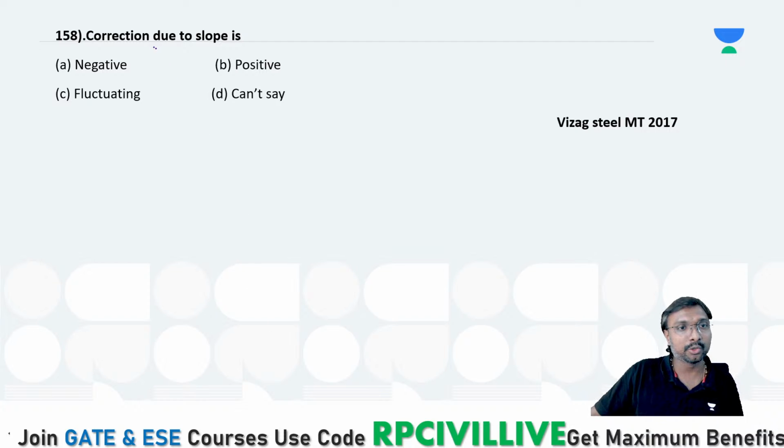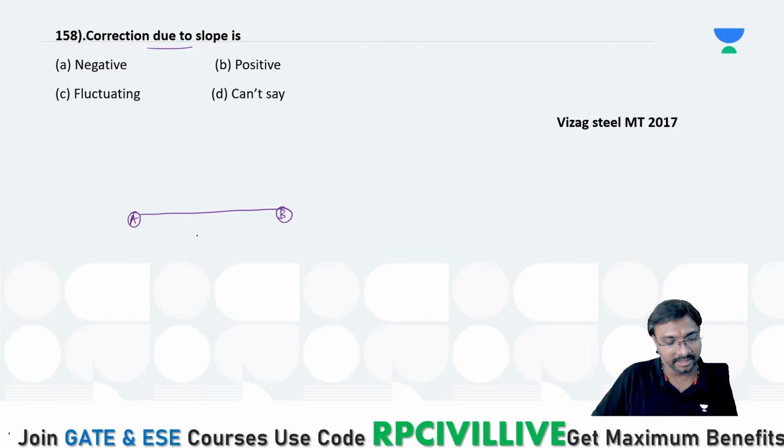So, correction due to slope. What is the correction due to slope? Look, these are the 2 points A and B. This is L true, the true distance between A and B, and this is your designated or measured distance between A and B.